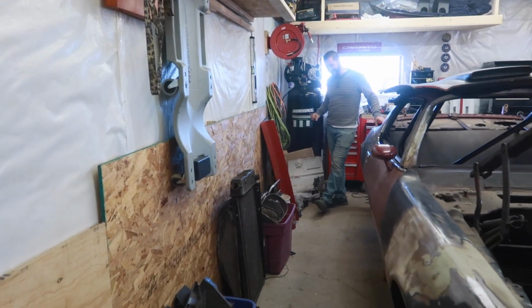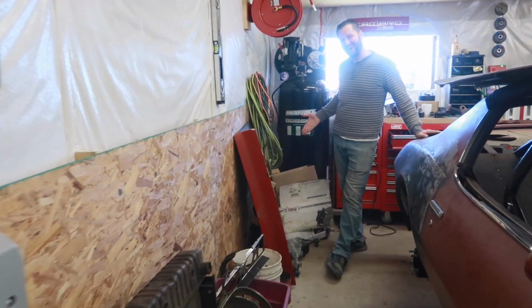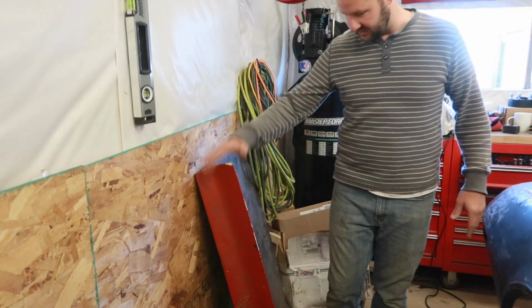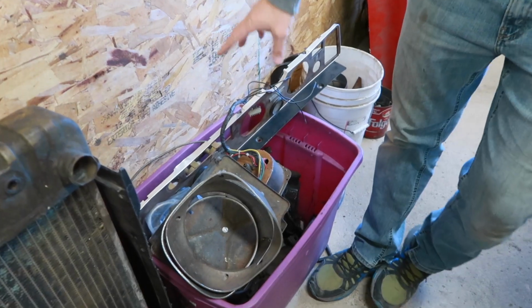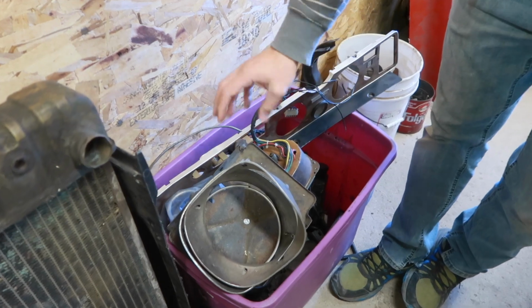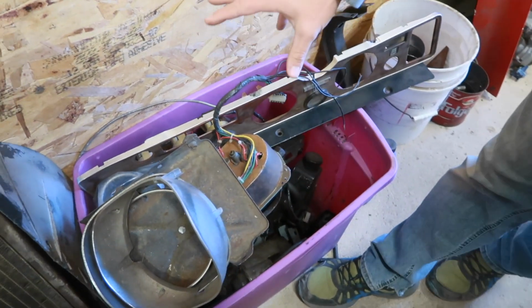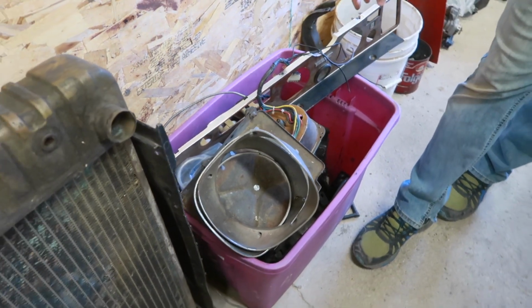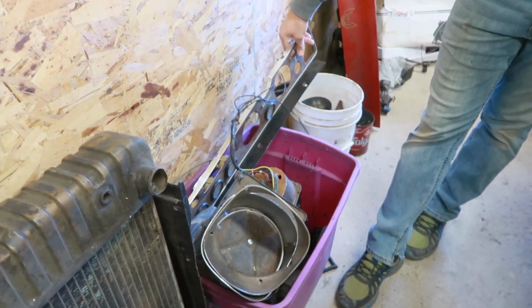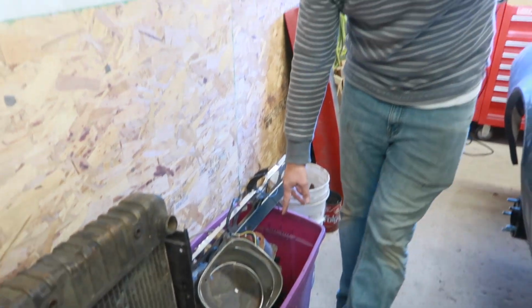Alright, so this is all of the goodies that came with the car. This is the deck lid, brakes, I don't know. There's the gauges and the headlight covers and battery tray and just some miscellaneous here. I will probably not end up using most of this stuff. Like this I'll use. I'll just get different gauges.